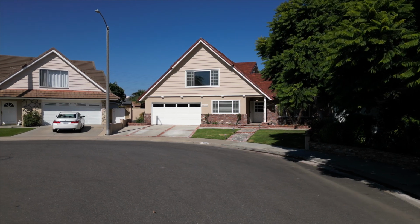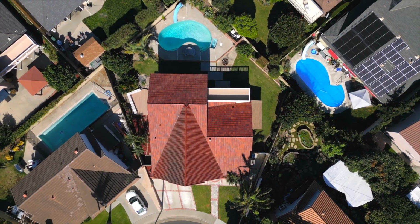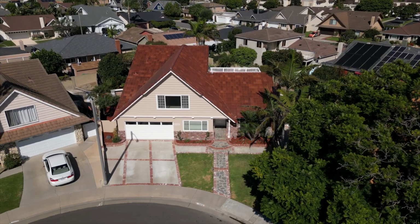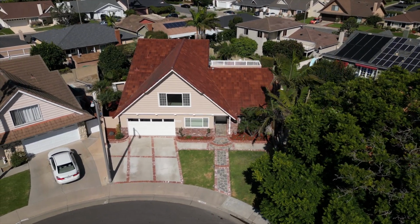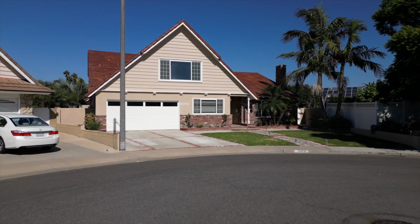If you're looking for a huge interior tract family home with a pool on a large pie-shaped cul-de-sac lot with a downstairs bedroom in one of the most highly sought-after beach-close communities served by top-ranked schools, then this is the home for you. Welcome to 21372 Pensacola Circle in Huntington Beach. Come on in. We know you're going to like what you see.